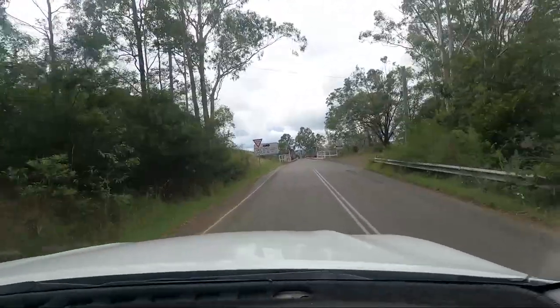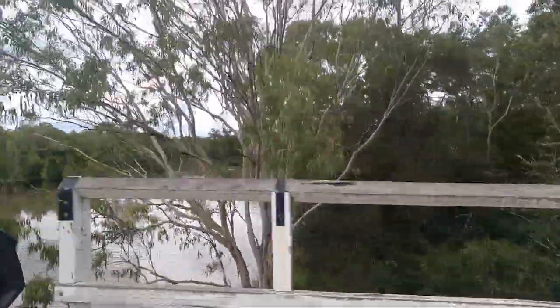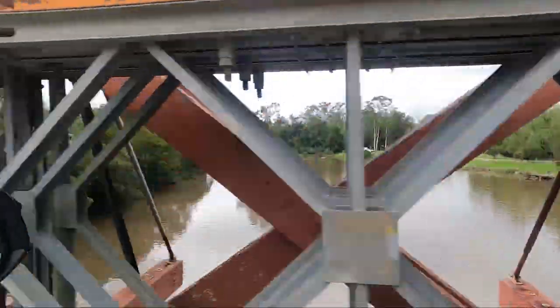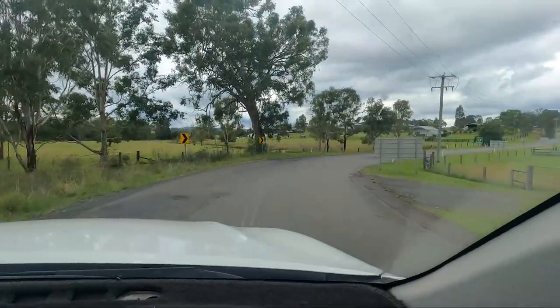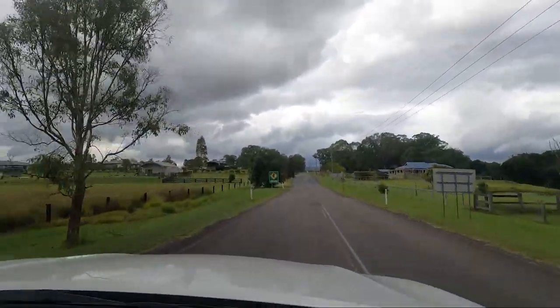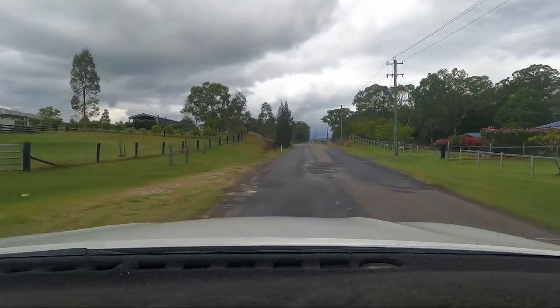I'm just coming back around now onto the bridge. She's a pretty old bridge, this one. Very narrow as well. It looks back across over to the caravan park. This road takes you up towards Stroud, or the Buckets Way. When you get up the Buckets Way, you turn left to go to Stroud, or right to get back onto the Pacific Highway.